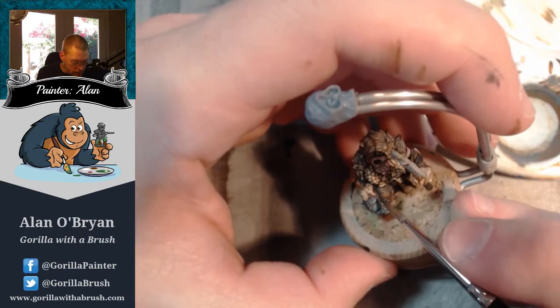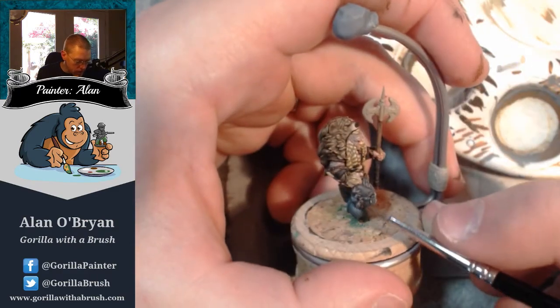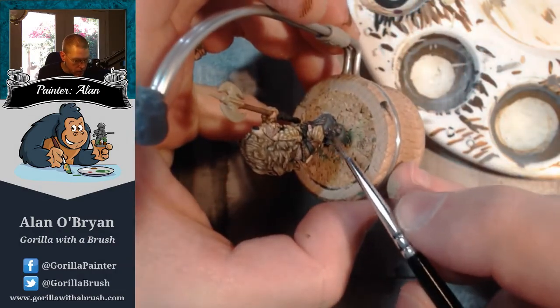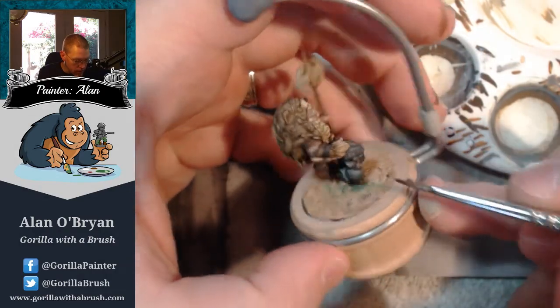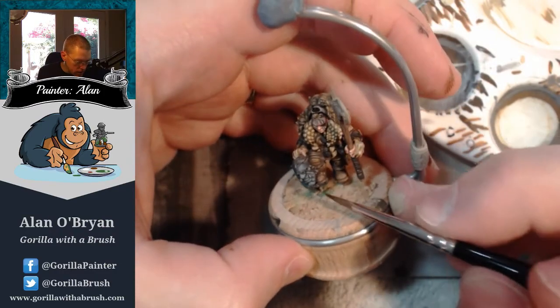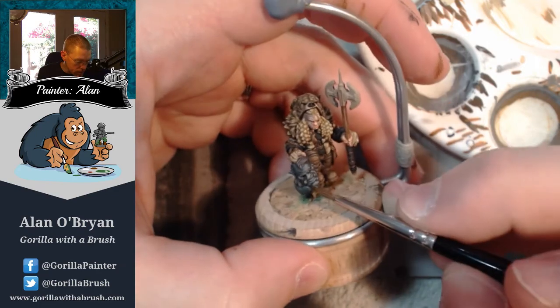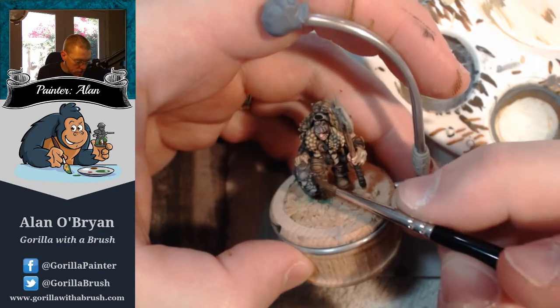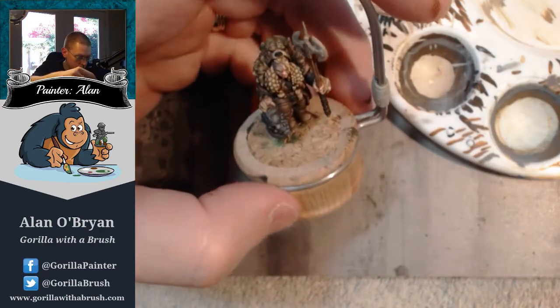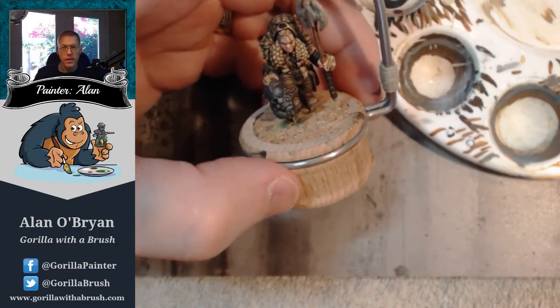So I'm glazing over this again. I want to maintain those highlights that we painted in, but I don't want them to be super bright. So by doing this glaze, it knocks everything down, it unifies everything a little bit, keeps that underlying texture, but makes it more subtle. So I'll just do several passes until I'm happy with that.